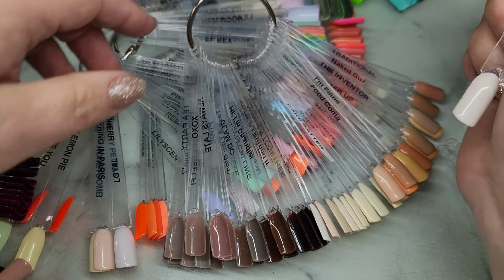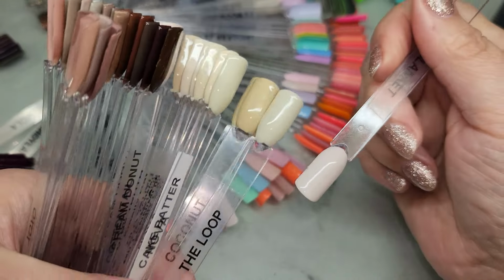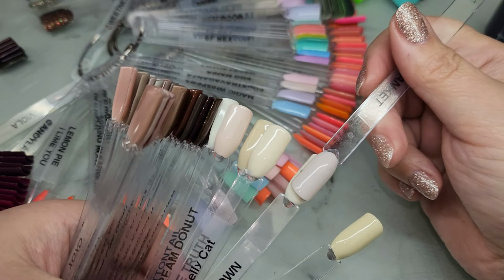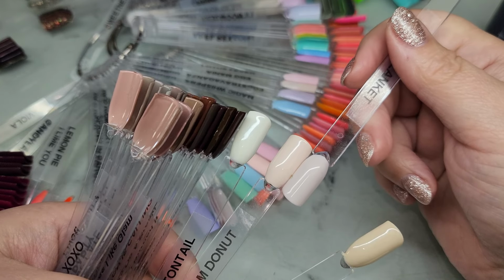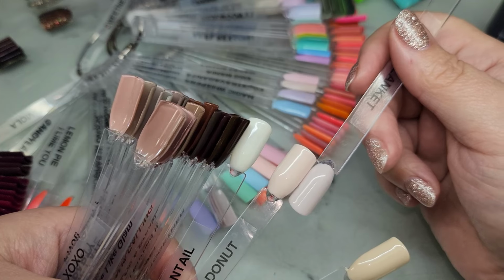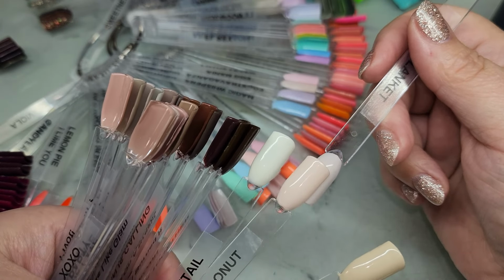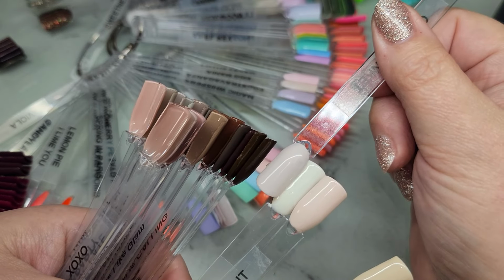And yep, that's it for those. Let's check these ones. We've got some more yellowy toned off-whites here. And then we've got Old Town. Nope. Smelly Cat. Nope. Here is Cream Donut. I've been reaching for that one a lot too for backgrounds. It's really, really nice. It's definitely a little bit more peachy than this one. Here is Cottontail. It is much, much lighter.